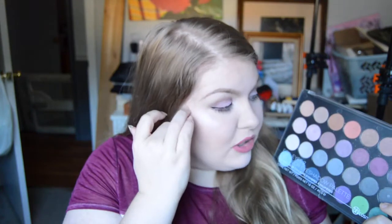Okay, so these shadows are very nice and buttery. It's the same formula as I said before. The packaging is just plastic, but that's fine because honestly, it protects it well enough. I do have to say the trays in this one are definitely glued down better than the one in the first one. The first one, I have some actually popping out. I might have to repot them into a different palette. But it's amazing for what price it is. They could probably charge more for it. That's how good it is.